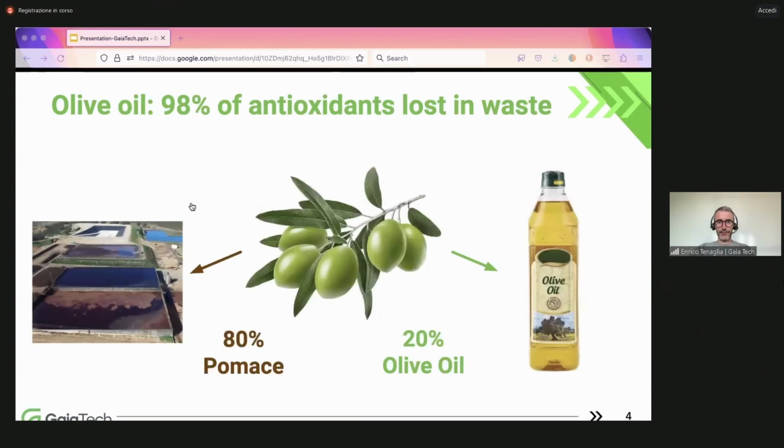One of the focuses of the project was the valorization of antioxidants contained in olive pomace, which I certainly don't have to explain here, is the main component in terms of mass obtained from the pressing of olives during olive oil production. 80% of the olives pressed go into this waste, which is traditionally accumulated in these basins and then processed for making pomace oil or thermally valorized afterwards.